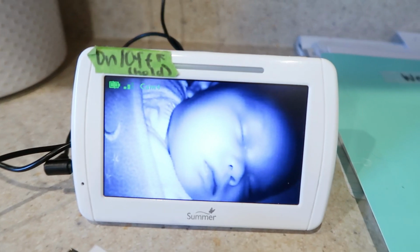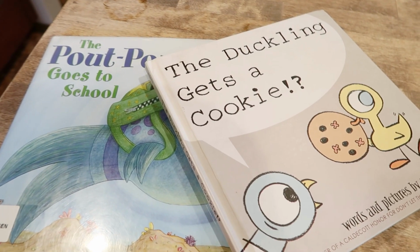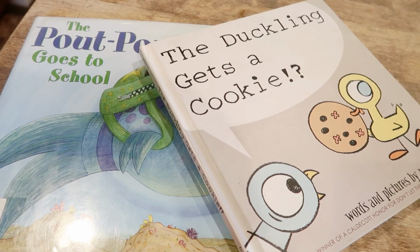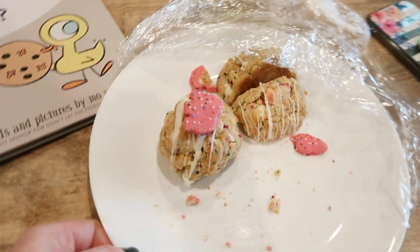3 o'clock. This Peanut is still sleeping, so we're quickly gonna have snack, and then she'll probably be getting up and eating soon. So we ended up picking different books for snack because I remembered that we are going to be returning these to the library tomorrow, and we hadn't read them yet. So we have The Duckling Gets a Cookie and The Pout-Pout Fish Goes to School.